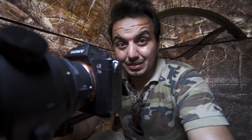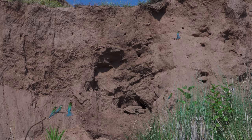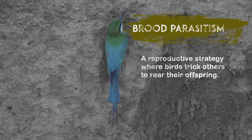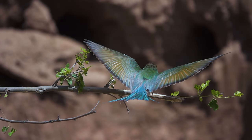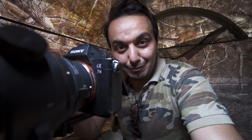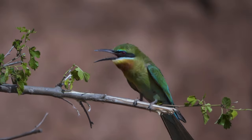In fact, there are some bee-eaters who would also lay eggs in another bee-eater's nest. A behavior known as brood parasitism. A male bee-eater can never be too careful. Occupying the right perch is sort of like driving the right Porsche. Without it, this male will never be able to impress a female. Yeah, it's there in the bird world too.